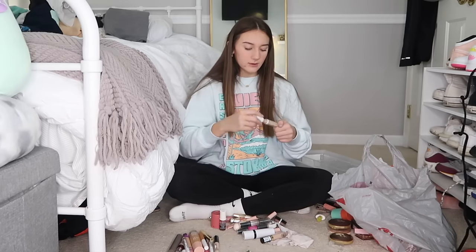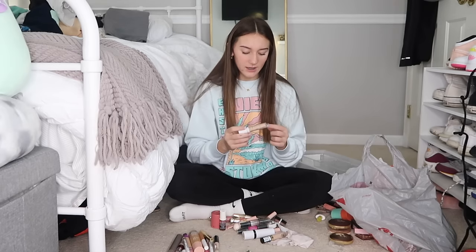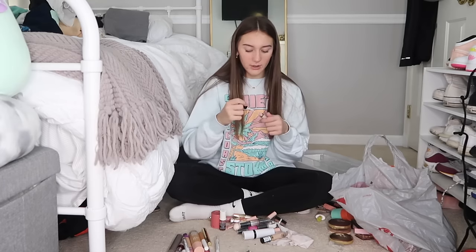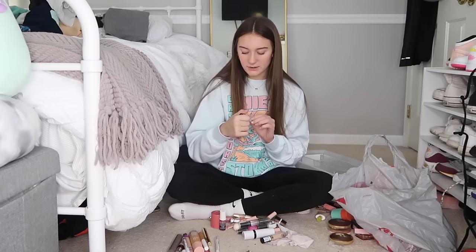This is the bronzer I used from NYX. It's literally almost gone. But this is gone. Don't know why I decided to keep this Morphe 2 concealer. It's empty. This is good for a bright under eye, so I'm gonna keep it. But it's from NYX Can't Stop, Won't Stop.